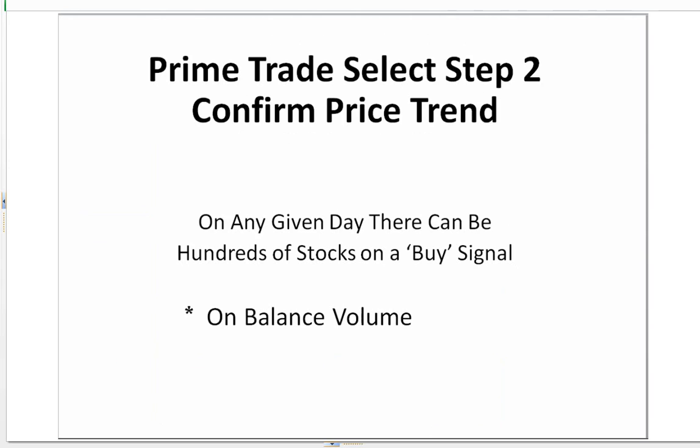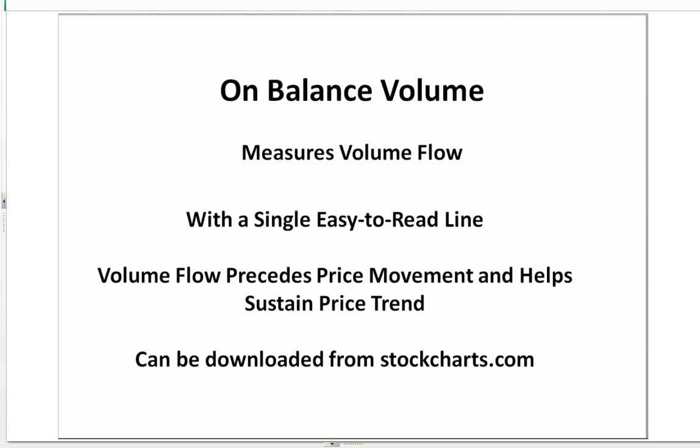So what we like to do is narrow down that list of stocks to those with the best profit potential, and we use two trend confirmation indicators, one of which is on-balance volume. On-balance volume measures the volume flow with a single easy-to-use line. The volume flow precedes price movement and helps sustain the price trend. So I like to take a look at this volume flow to see how sustainable the price trend is.